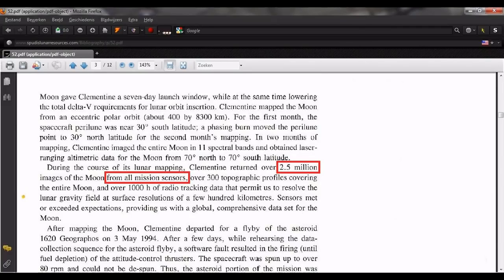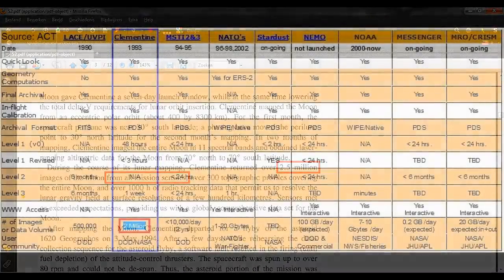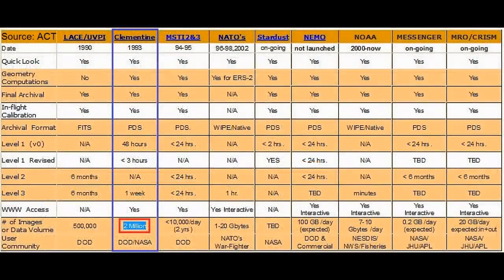Let us take a look at website number 3, named Applied Coherent Technologies, a civil company responsible for Clementine's moon mapping. The website of ACT also mentions a different figure, namely a data volume of 2 million images. Now we already have 3 websites which do not match, but it gets better.